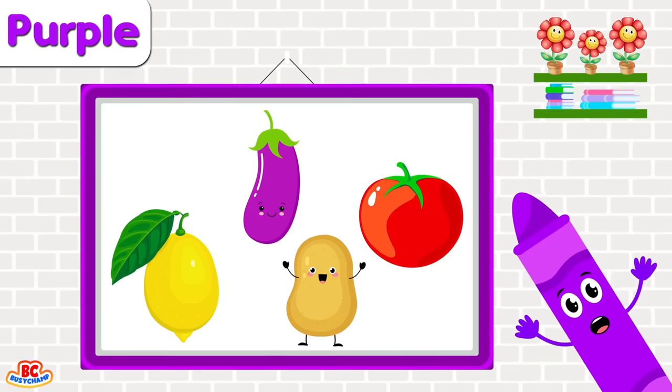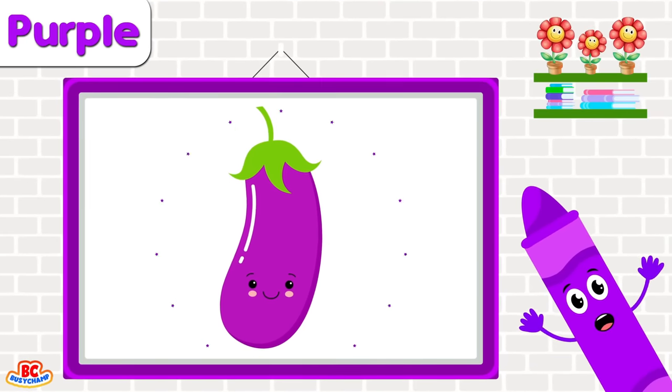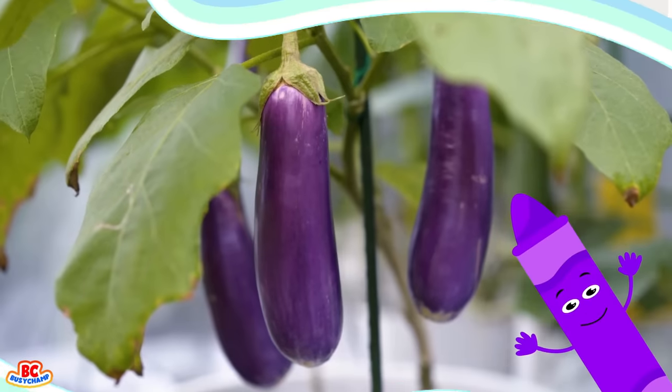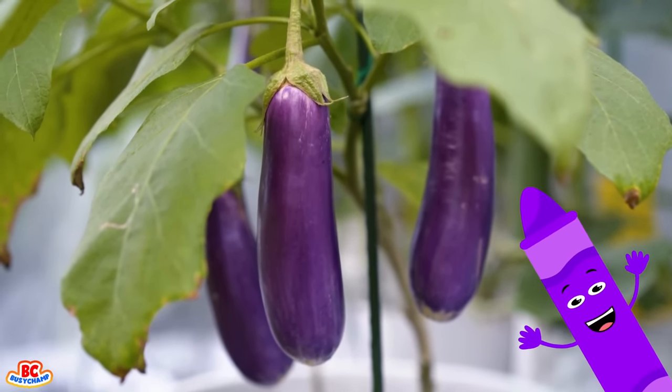Can you see a purple object? Yes. That's an eggplant. A purple eggplant. Mommy says it's so healthy.